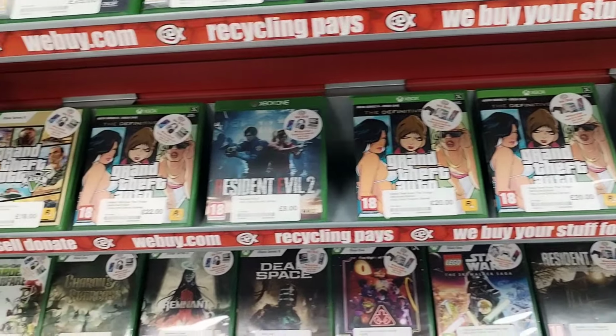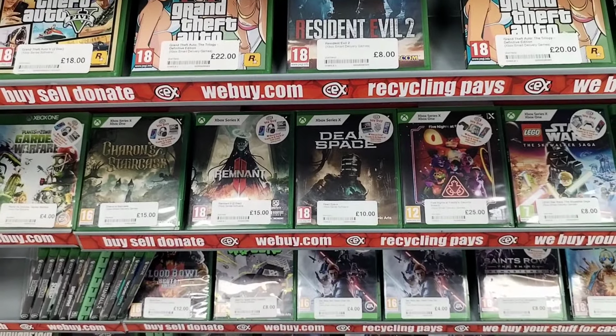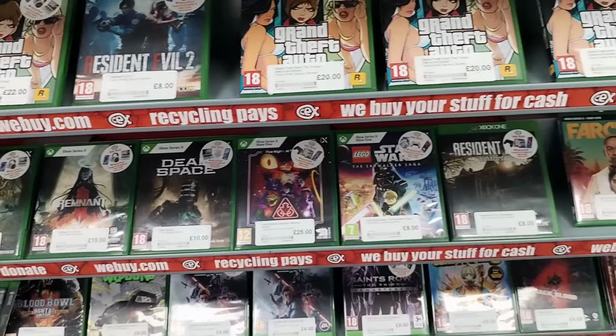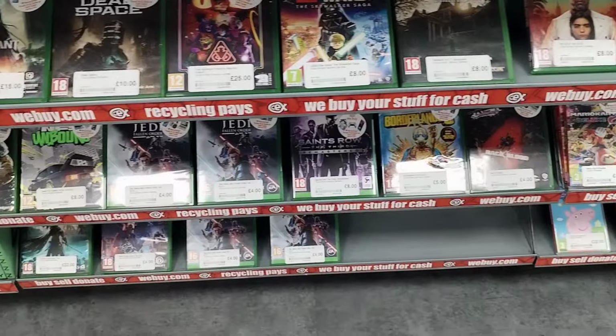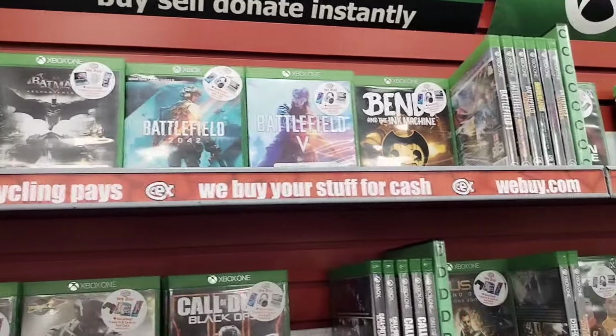Now I'm really enjoying browsing around the most modern Xbox series of games recently. You'll find that you can get the same titles on this particular Xbox rather cheaper than what you would get on the PS5. So for that reason, I'm starting to pick up a few more games within this console's library.